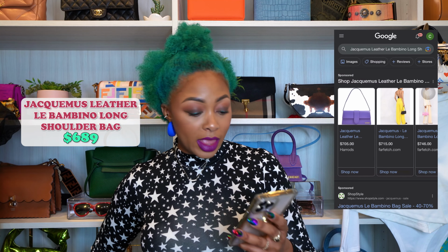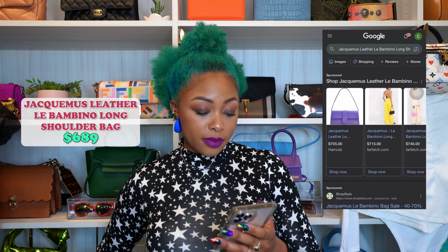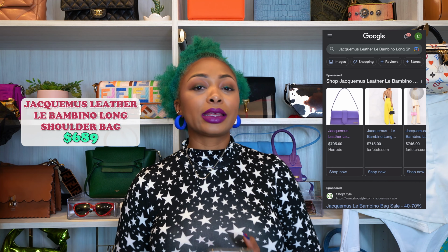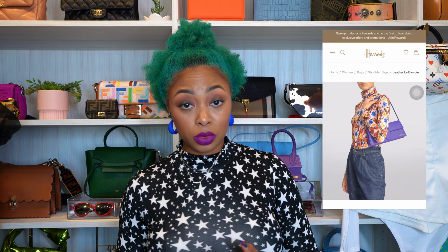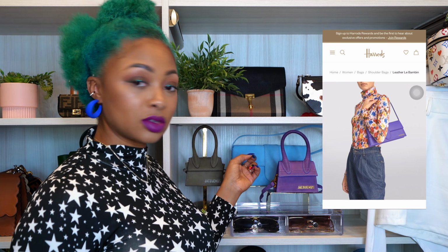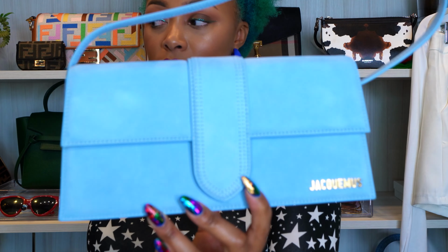Next, also from Jacquemus, I have a leather Le Bambino long shoulder bag. I have it at $689 on my notes, but when I pull it up on the website, it's in the 700s, still falls under $1,000. And again, they all done gone. So I pulled up this purple because I think it's absolutely beautiful. I have Le Bambino long style, but I have it in the suede blue. Take it out so you don't think I may have showed you this. I have no idea the order I'm going to post my videos, but this is what it looks like.